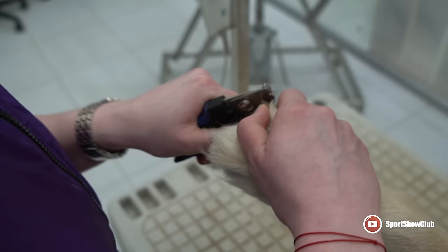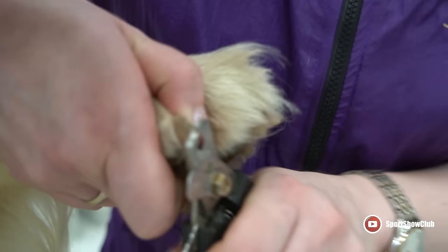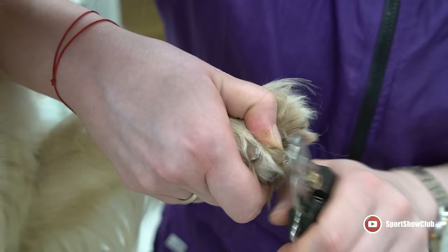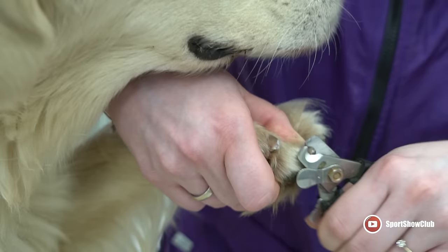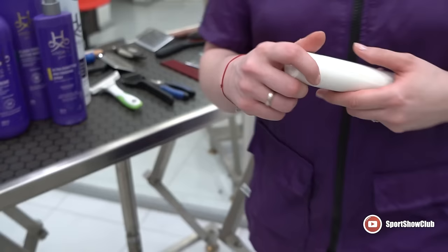Despite not having had a wash for a month, Varvara has her claws done every week. We neatly clip around. It's very important that your clippers are sharp enough not to cause your dog any discomfort. We're done with the clippers and now I'm going to buff the claws with a nail grinder.